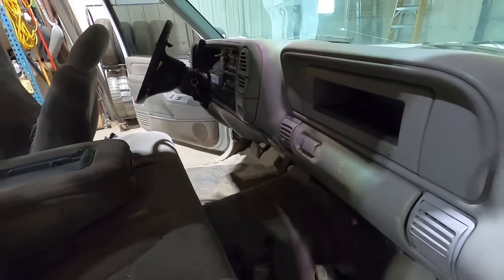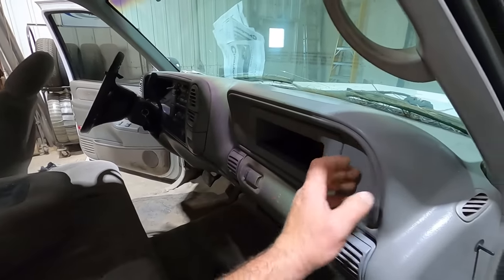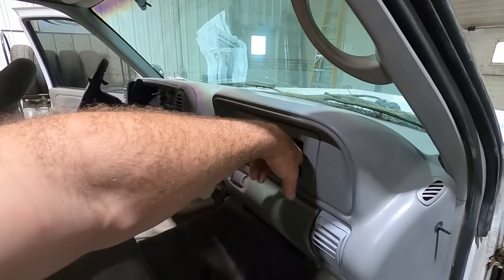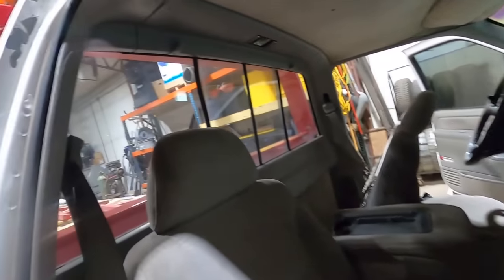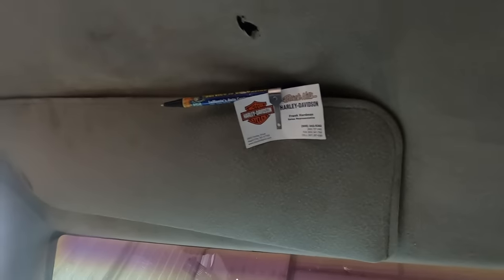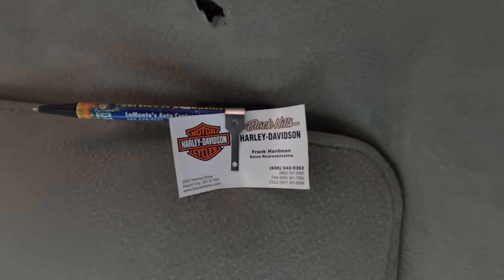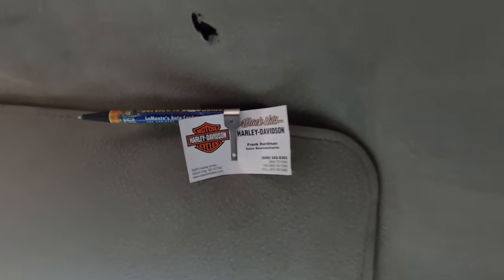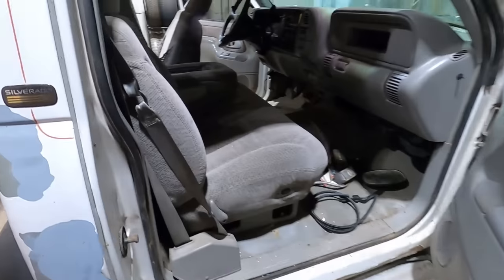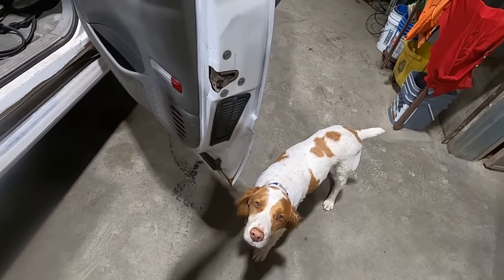All right. Yeah, the standard half ton and three quarter ton pickups would have an airbag here, '98, but for some reason the work trucks and these larger ones got away with not needing that. Looks like Black Hills Harley Davidson. Well, Frank Hardman, the sales representative, was a good customer or something, maybe. Who knows? Let's get the hood open and see what we got going on underneath. We can throw a battery in it.